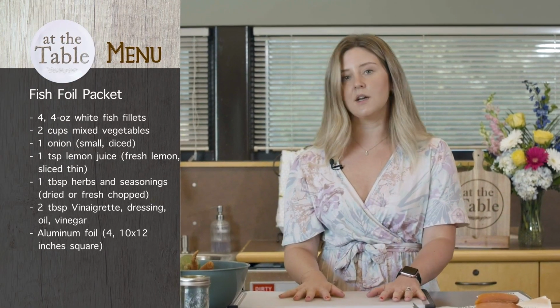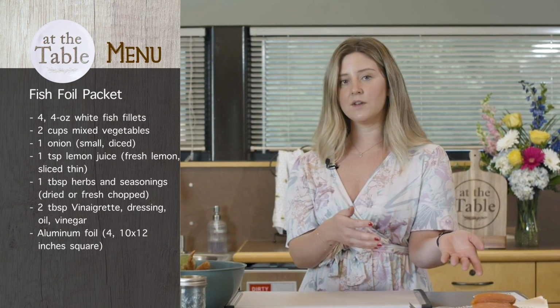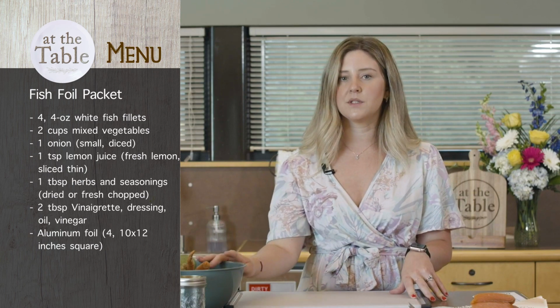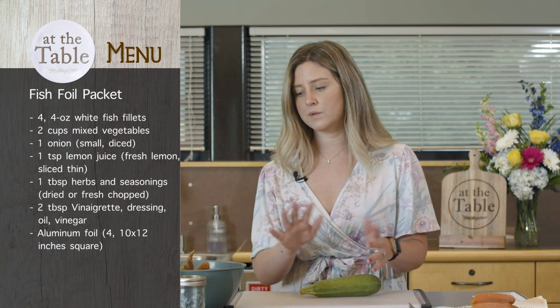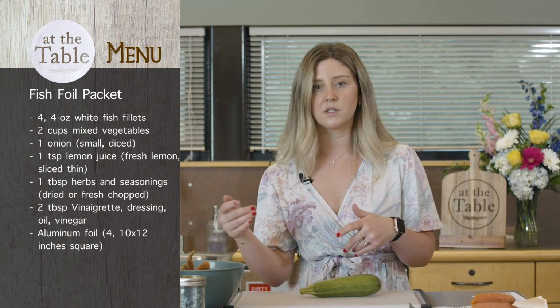What I'm starting with here are little fish foil packets. You can use any fish here. We're using salmon, which we'll talk a little bit about later, about why we chose salmon. And then we've got a couple different veggies. I will start with chopping up our vegetables. You can use any veggies that you like. Today we have just things that are in season. I've got some zucchini and squash, which are very affordable right now, and some carrots. I just got a big bag of carrots, a bell pepper, and some onions. We're going to put all of those in our packet with our fish and bake it in the oven.